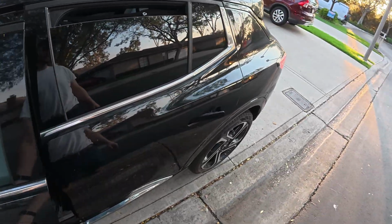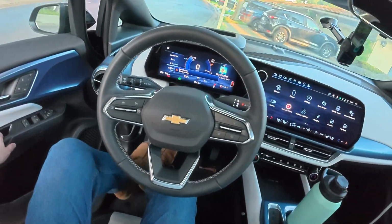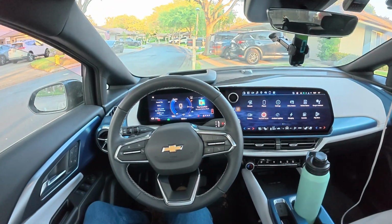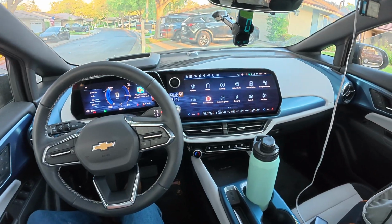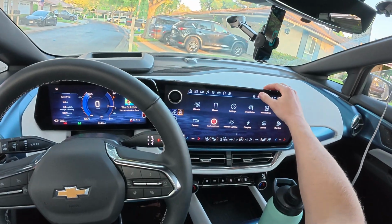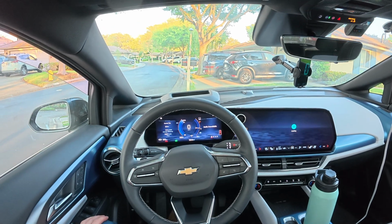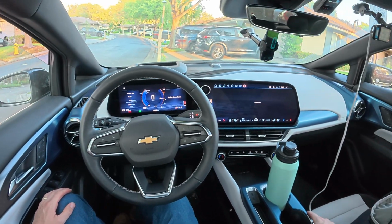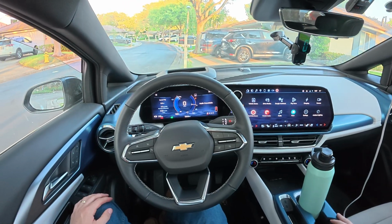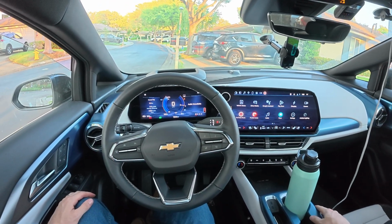Now, I did take this out on a highway range test with Alyssa, where she piloted this car and I piloted the base car with the 19-inch wheels to see if those different types of wheels made a difference in efficiency, and essentially they did not. There was a negligible, rounding-error level of difference in efficiency between the two cars. So this test should apply to all Equinox EVs out there.